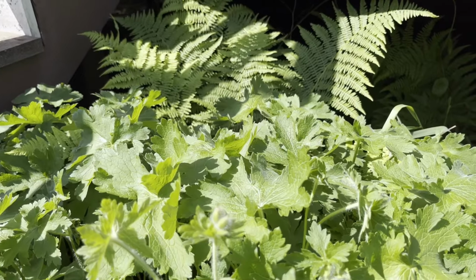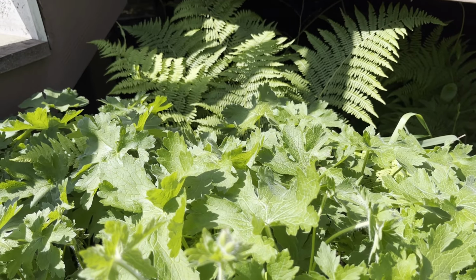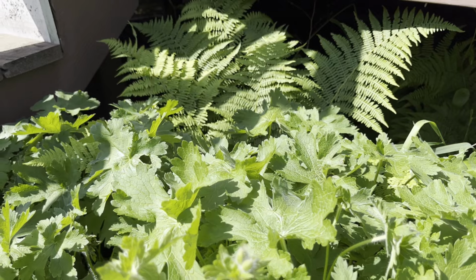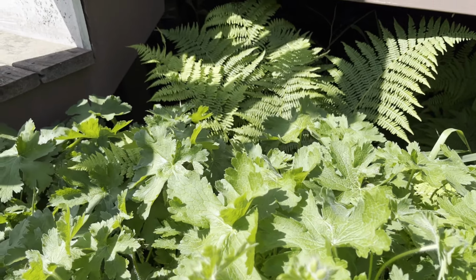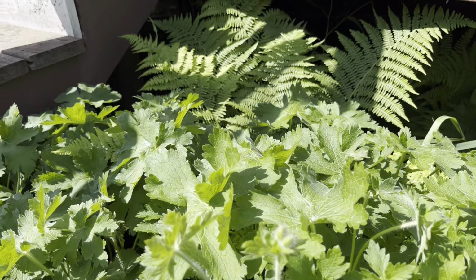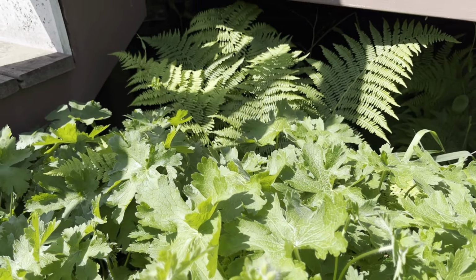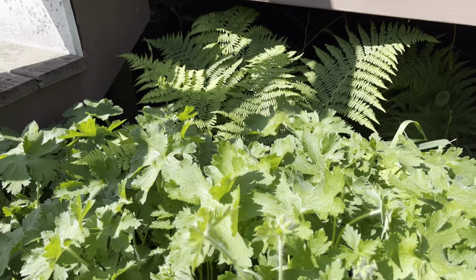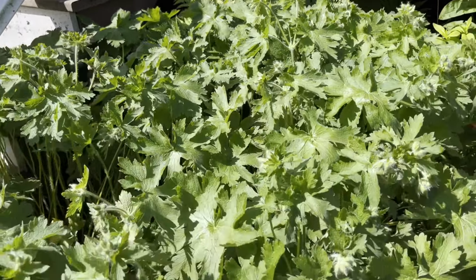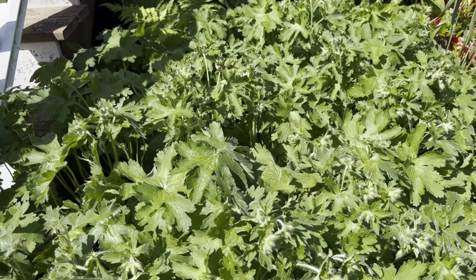And I love this combination right here between the fern and the geranium in front of it. I think it's very beautiful, and this happened by accident. I didn't plant the fern right there or the geranium. This was here on the property before we got here. So it's a lot of work, preparing all the areas and everything takes a lot of time and effort, but it's happening slowly.